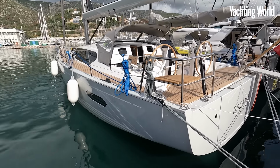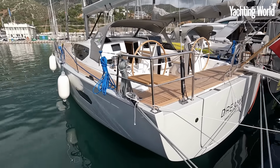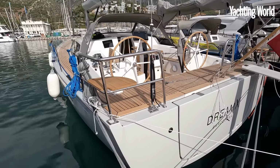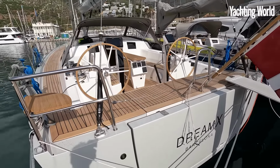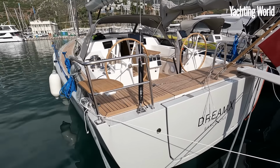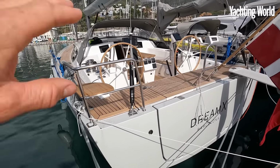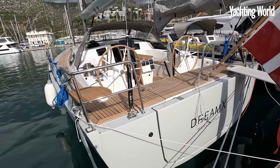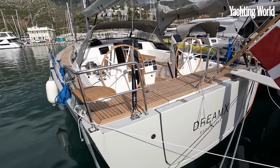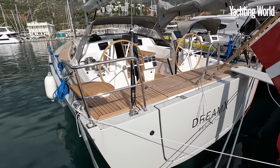This Xc47 only launched in early September, so that's a month ago, and it was trucked down here, rigged, and it hasn't even done a boat show yet. They've already sold seven. I'm going to try and take you over the cockpit and interior. There's a lot of people trying to see it. Hopefully we'll sail it as well, or hopefully you're watching this having sailed it.